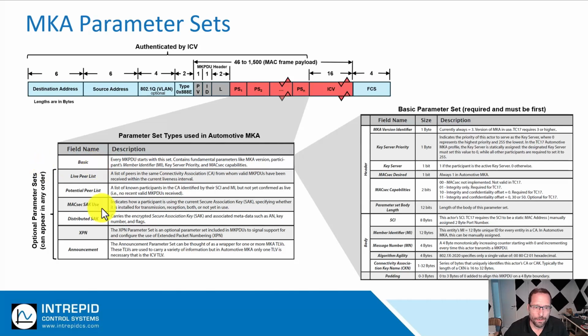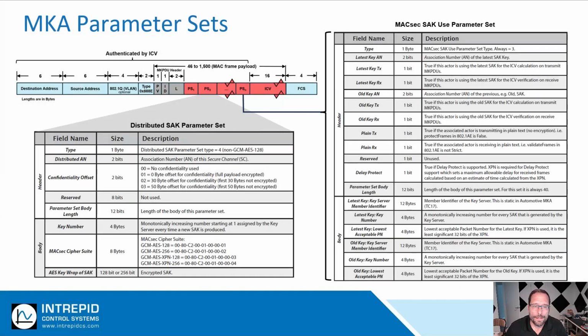In this video, we won't take the time to go through every single parameter set, but we will discuss two additional ones beyond the ones we discussed here so that you can have a good understanding of the details of how the initialization and rekey process occurs. The last two parameter sets that we're going to cover are the distributed SAK parameter set and the MACsec SAK use parameter set. The distributed SAK parameter set is the parameter set that delivers the encrypted SAK to individual participants from the key server.